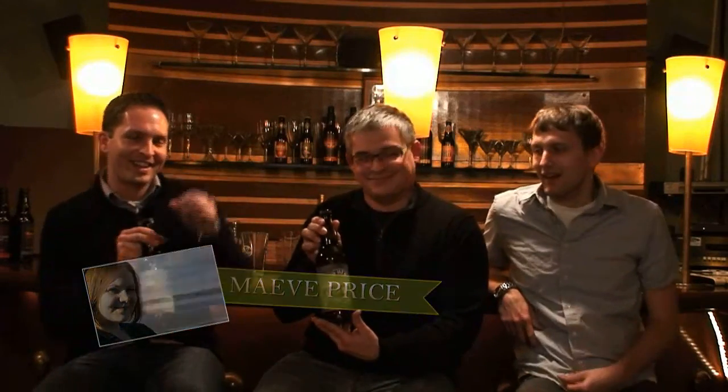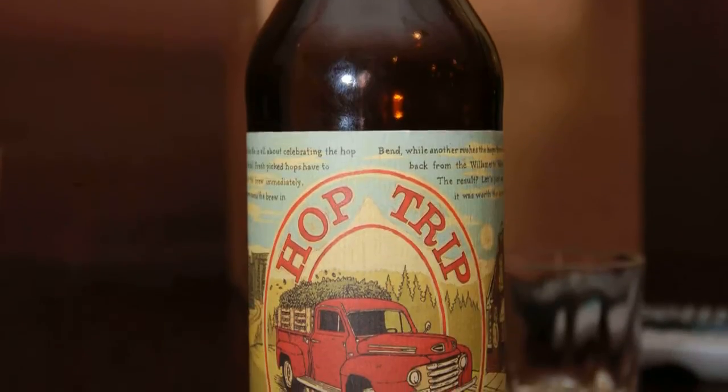So these two were thanks to my fiance, Maeve Price. Shout out! This is a little Christmas gift. Since they're both IPAs, I figured no time like the present to open them up. Yeah, that's a good rule of thumb when working with beers with nice hop flavors: drink them when you get them. So the first one we're going to do is their Hop Trip.